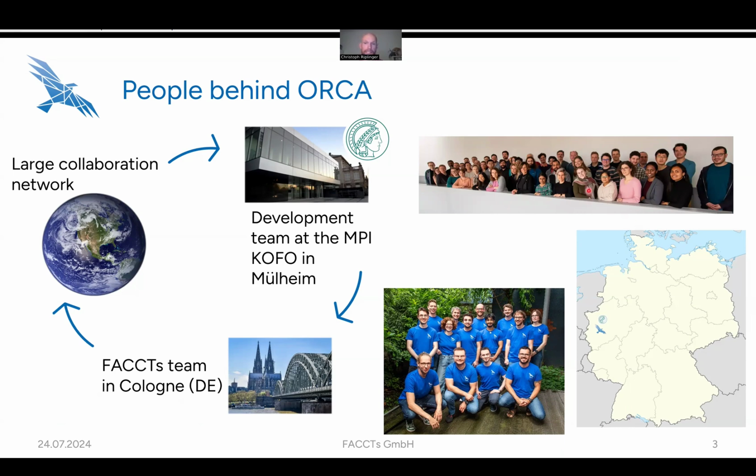FACCTs and the MPI are closely located. FACCTs is based in Cologne, and we are about a 1-hour train ride away from Mülheim. And that allows us also to have a close collaboration. And in the last 3 years, we worked together intensely to bring ORCA to a new level, to rework the entire backend and architecture of ORCA and make it ready for the future.